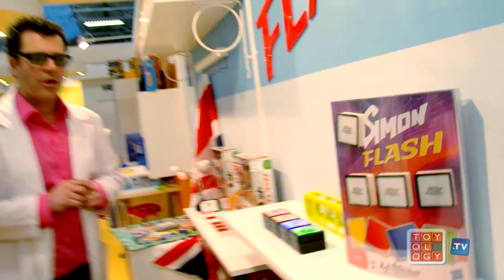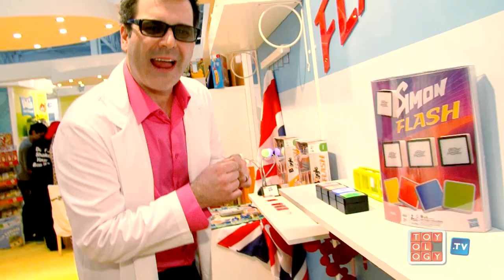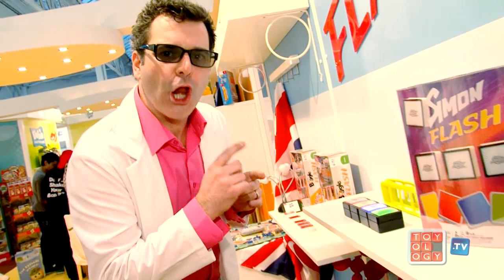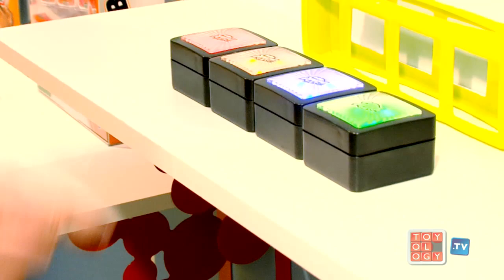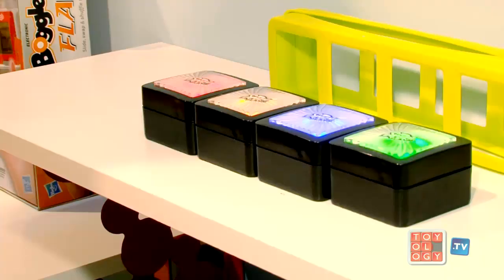Remember the classic electronic memory game from the 80s called Simon? Here's the updated version, Simon Flash. This time, it's four tiles. You can play it on your lonesome, if you've got no friends, like me, or if you've got plenty, you can play it with them too. Four games, memory and logic. Let's try the green game, a variation on the classic. Remember the sequence, lights go out, remember which ones.